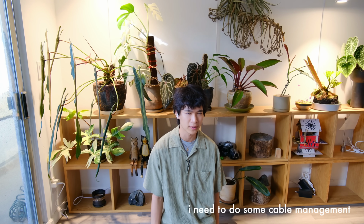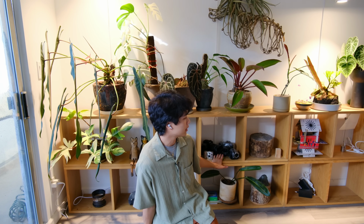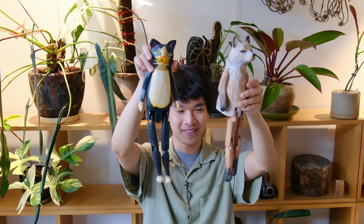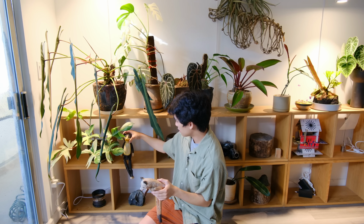Kind of weird angle, but I have some of my cameras down here, and then I have some other random things, like these weird animal doll things. I found this one thrifting in Santa Cruz, and this one was my old roommate Katie's. Her mom got this for her, but I think Katie was kind of scared of it, so yeah, she left it here with the cat. And they're just sitting here.